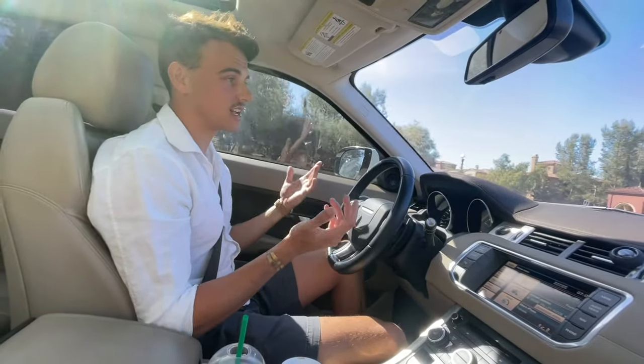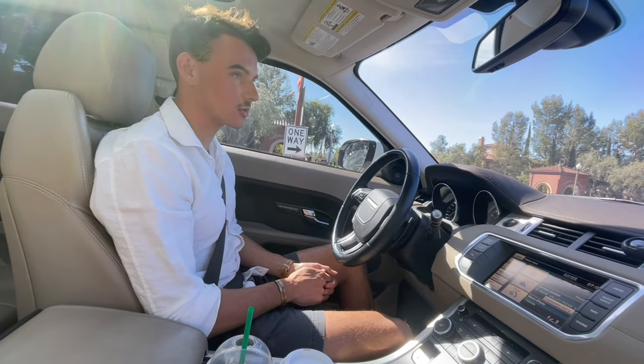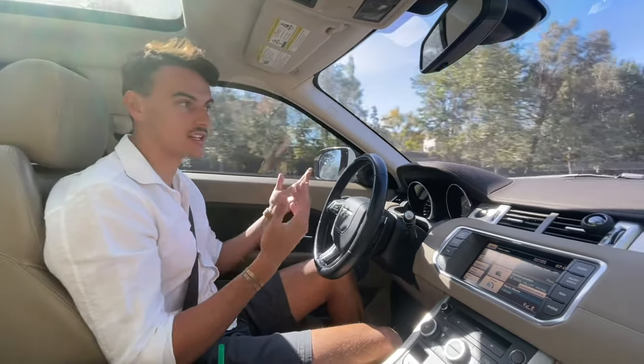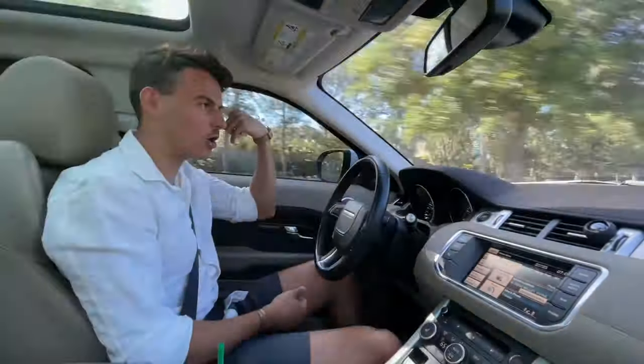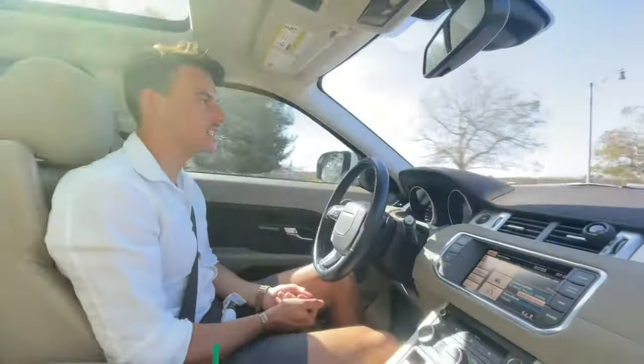It's a blast, it's nice, it's cool that I've been able to own one, to drive one, to experience one. And the best part about this is that I'm able to own it, experience it, see if I like it, without losing any money, because I have the know-how, the strategy, and the technique to do that. Like I said, I got a really good deal.